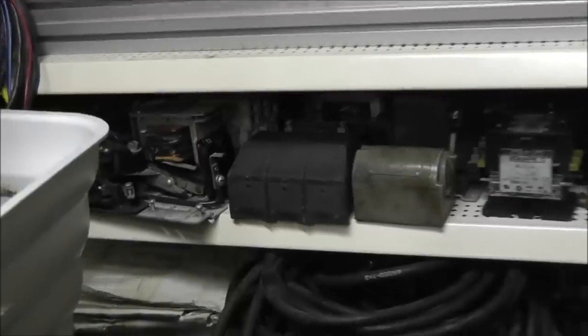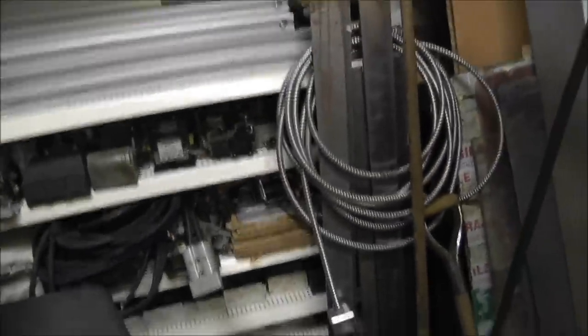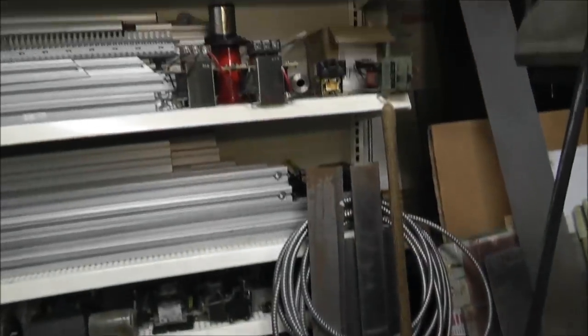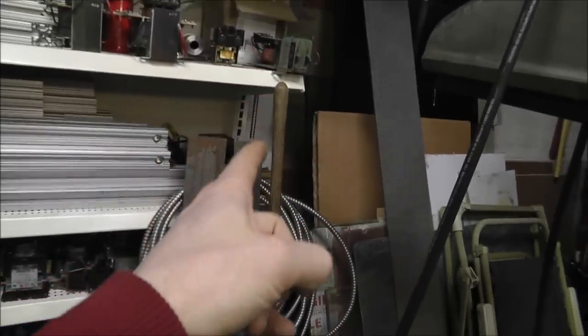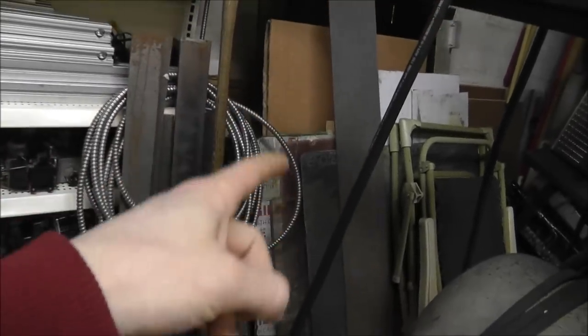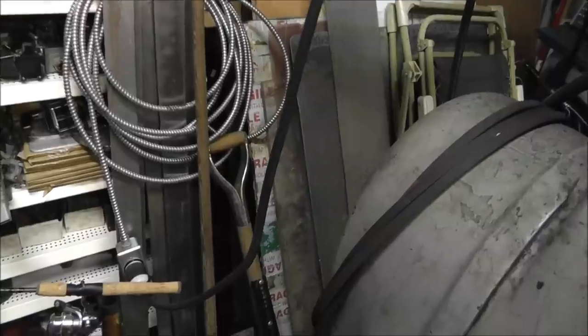A bunch of different transformers and stuff and wire, and all of the stuff down here is for the milling machine. Some steel bars I got there. I got a whole bunch of random stuff back here. A big piece of glass and some old pieces of acrylic and just random things back there for sure.